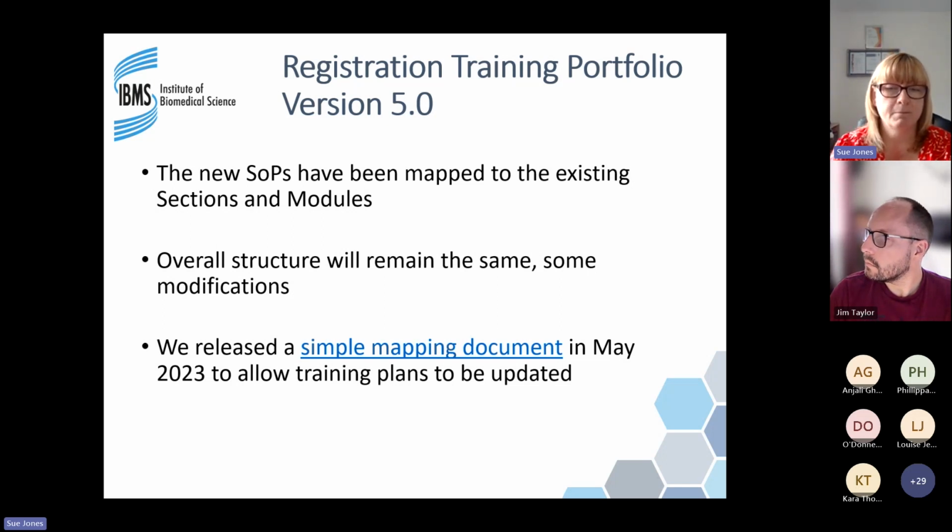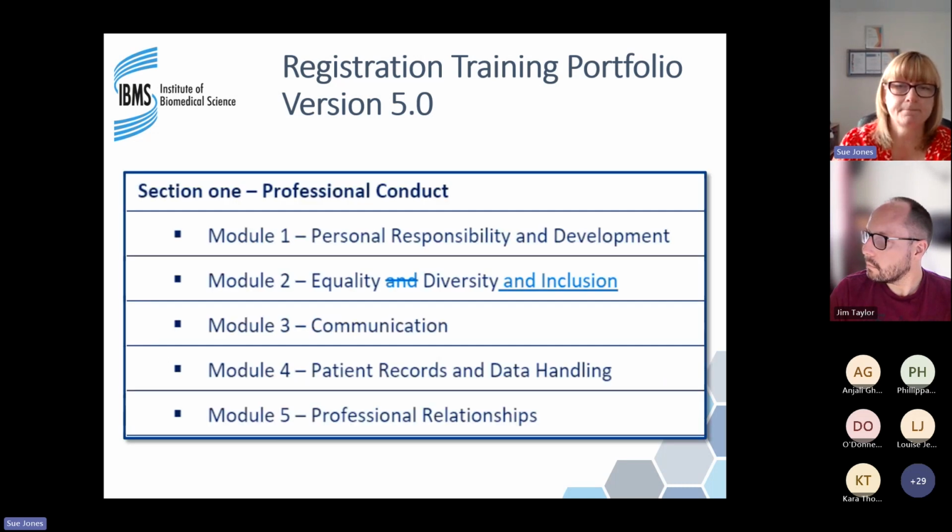We did release a simple mapping document that Jim put together, which was the sections and modules of the portfolio against all of the standards of proficiency in May, and that's on the homepage of the IBMS website. If you haven't seen it, it's a single page PDF. It's a really handy reference guide. And the reason we did that then in May was to allow people to start to update their training plans so they could see which standards of proficiency are going to be in which bits of the portfolio, start to think about how their evidences might change to map to those new standards.